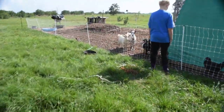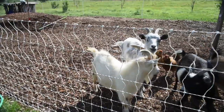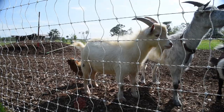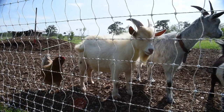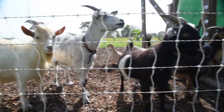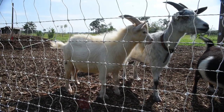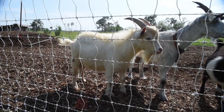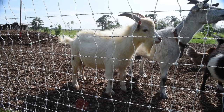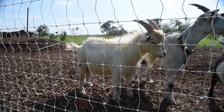So you guys get to meet the new addition. This is Saffron. He is our new little billy goat. Hi, buddy. He is a Nigerian dwarf. He is blonde colored. In horse terms, he would be a palomino, but I'm not entirely sure what the coloring is for goats. I gotta do some research on that. But he will be our daddy goat.